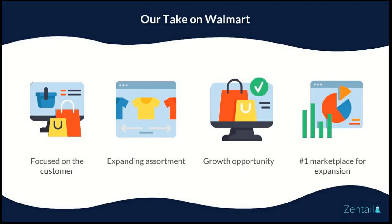So first, I want to talk about our take on Walmart. Zentail has invested in the Walmart marketplace really early on. We first released our marketplace integration in mid-2016. It actually looks like we're sneaking up on our 3-year anniversary, so that's exciting. As a company, we regularly evaluate where to invest and who to invest in. So we're still very, very excited about Walmart for a few reasons.